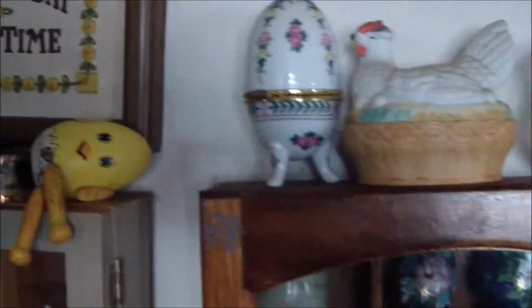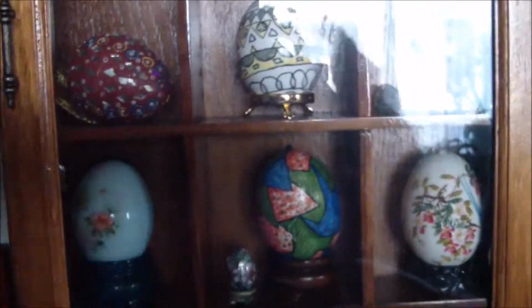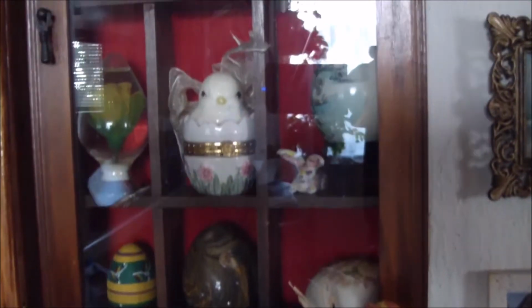We are still looking for a set of car keys. Maybe we'll find them here in the collection somewhere. I know this is really glary, it's hard to see. These are eggs. Obviously rare Fabergé eggs, I'm sure. No. There we go. Gosh, I'm having a real hard time getting enough light in there without the glare to see the eggs. Sorry.